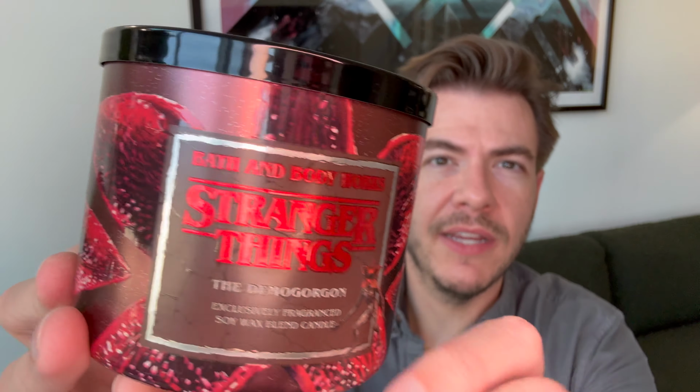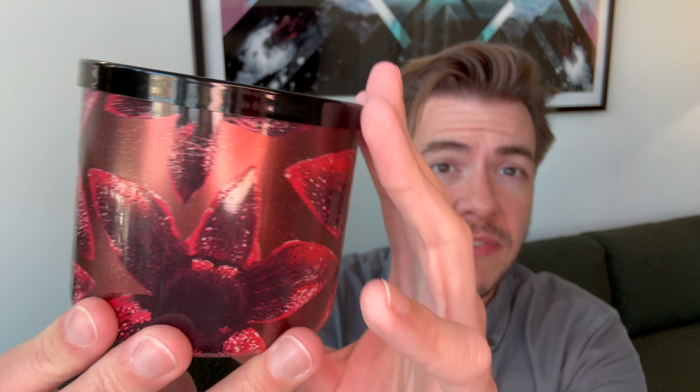Then we'll move over to perhaps my second favorite, the Demogorgon. And as you can see here, the, I believe, head or face of that creature, all around there embossed, with notes of black orchid petals, spicy cedarwood, and dark patchouli. Some intriguing notes there that I'm excited to dig into with you guys. This is sweet, bright actually, resinous. Man, I do like this one.